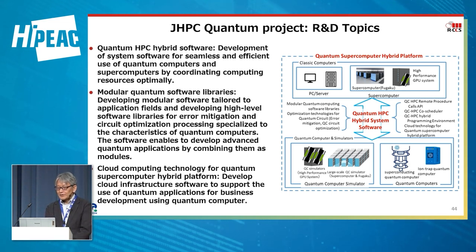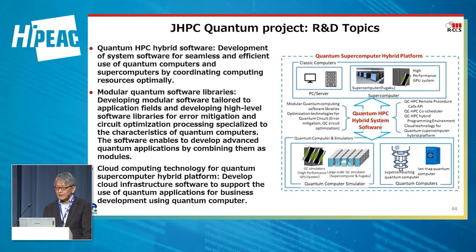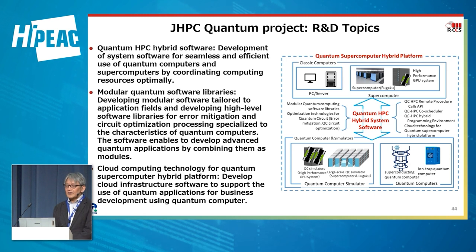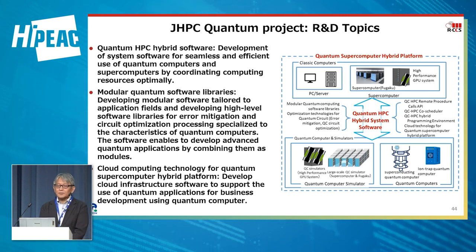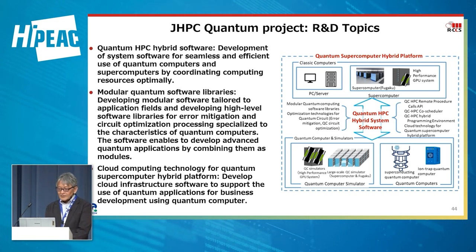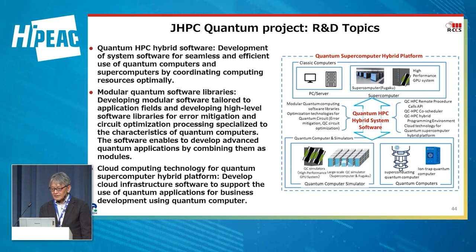And there is a supercomputer. And this is the quantum and simulators. So we define the same interface between them that we are going to develop in this hybrid system software. And Osaka University researchers are now developing modular quantum software libraries for many areas of application. Using these libraries, we are supposed to run hybrid computing on this platform.